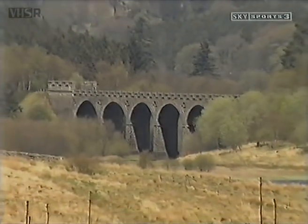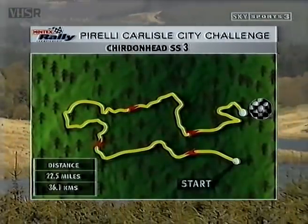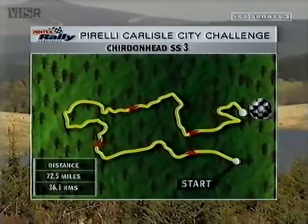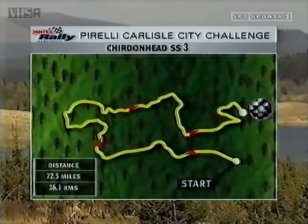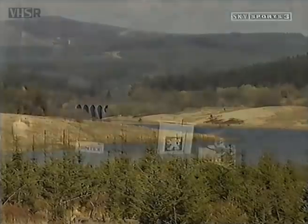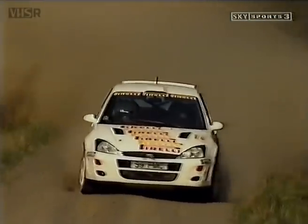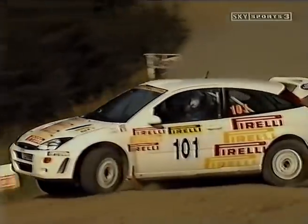But we move into Kielder Water and Kielder Forest. Kielder Forest, the largest man-made forest in Europe. This stage, Turin Head, 22.5 miles long, 36.1 kilometres, just south of Kielder Water, which is the largest man-made lake in Europe.